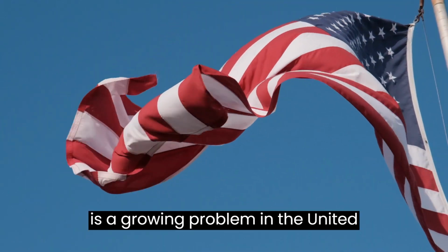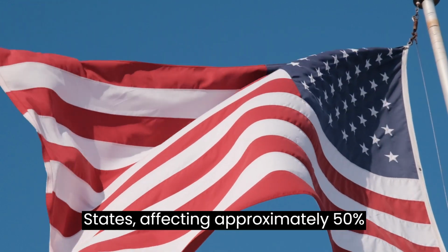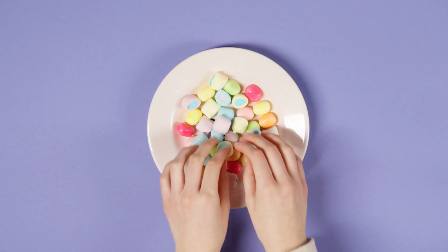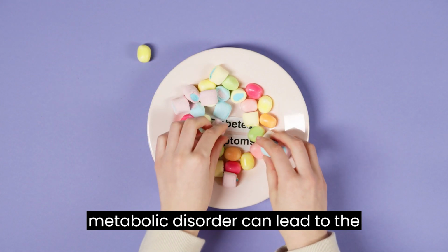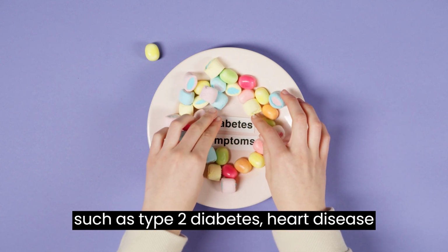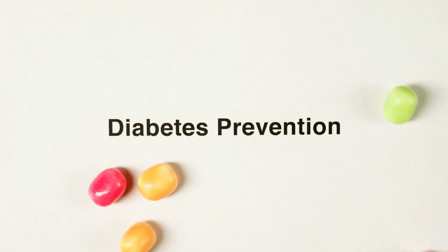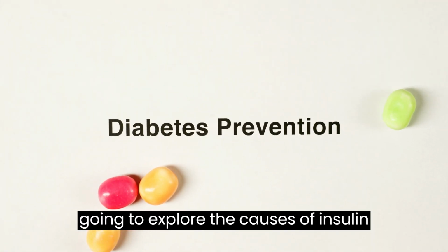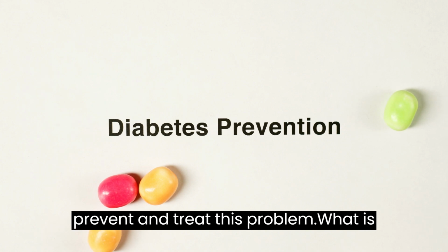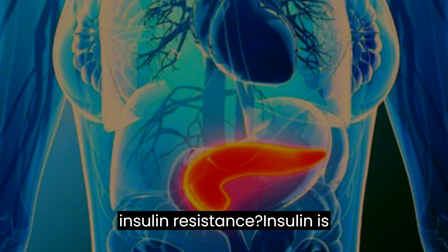Insulin resistance is a growing problem in the United States, affecting approximately 50% of the adult population. This metabolic disorder can lead to the development of serious health conditions such as type 2 diabetes, heart disease, and obesity. In this video, we're going to explore the causes of insulin resistance in Americans and how to prevent and treat this problem. What is insulin resistance?